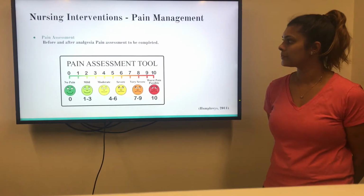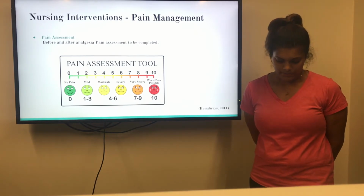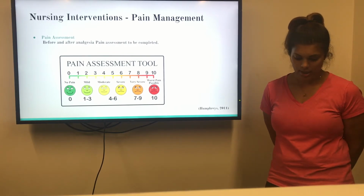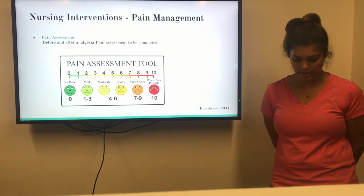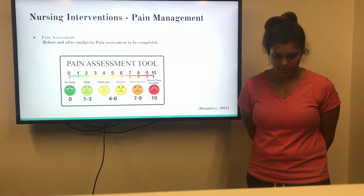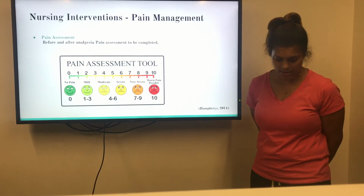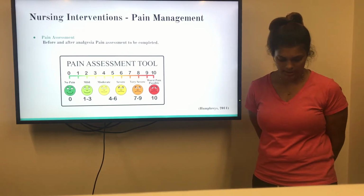The next intervention is pain management. It is important to do pain assessment with vital signs and keep the pain managed. Analgesia to be administered as prescribed and documented accordingly. Before and after analgesia, pain assessment is to be completed to see the effectiveness of the drug. John will be monitored for any discomfort, agitation, or irritation through verbal and visual assessment.